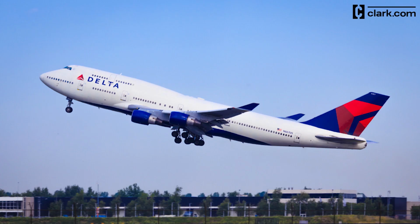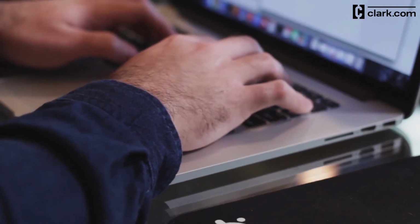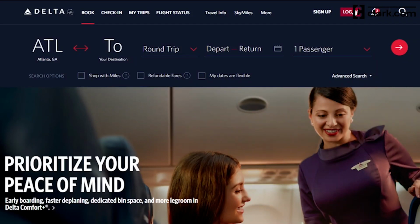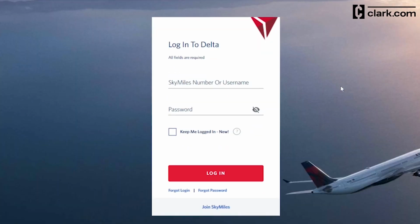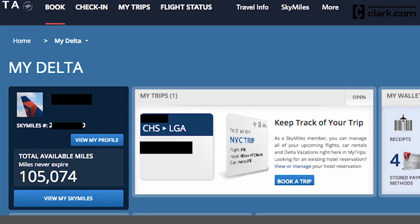Airlines, you probably have accumulated some Delta SkyMiles. To see how many miles you have, you'll need to log in to your account to check your balance. To do that, go to delta.com, enter your SkyMiles number or username plus your password to access your account. If you have forgotten any of this information, there are links that will allow you to recover it. Once you're logged in, you'll be able to see an overview of your SkyMiles account. On the left side of the dashboard, you'll see your SkyMiles balance.